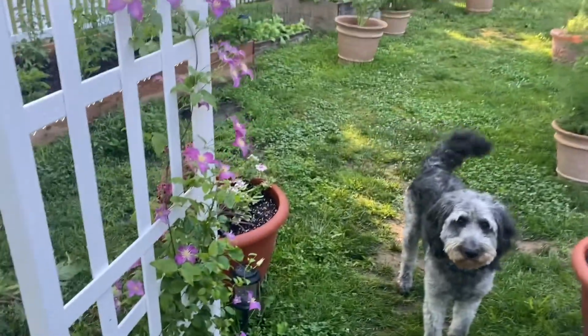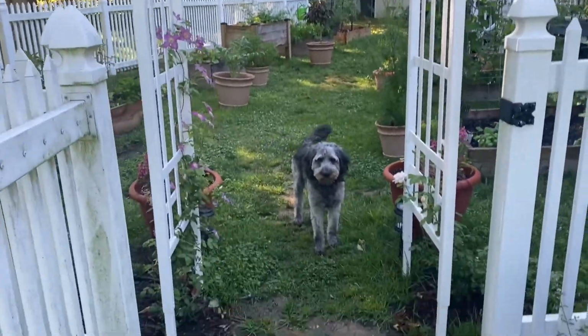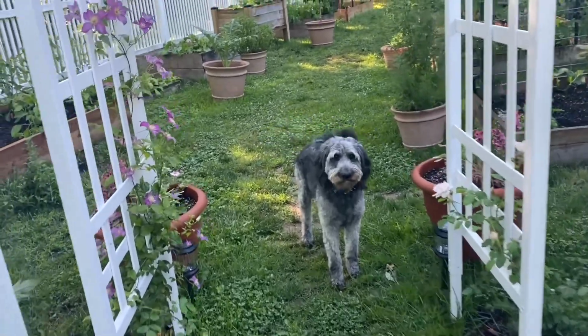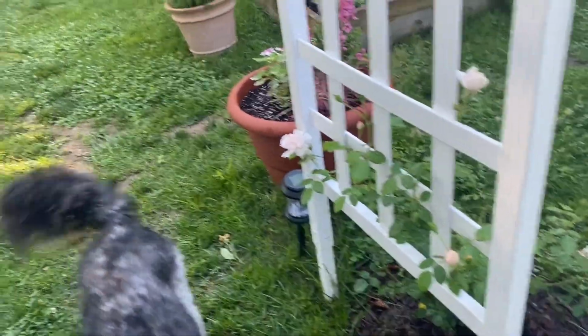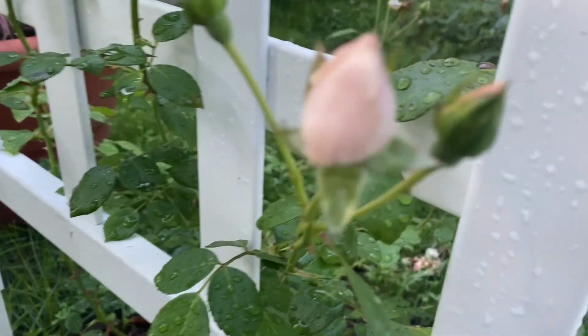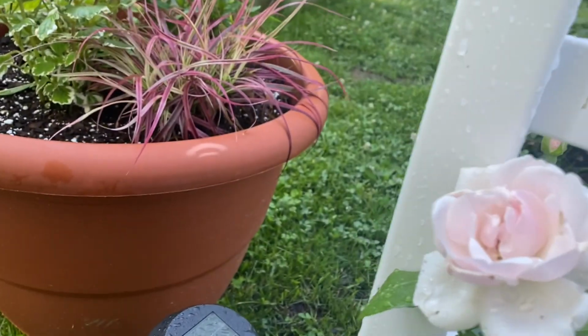All right, we'll start our tour right here. This is the entrance to the potager garden from the romance garden. On either side of the arbor, we have some New Dawn roses. This is their first year. They were bare root. They're doing pretty good. This is the first open bloom.